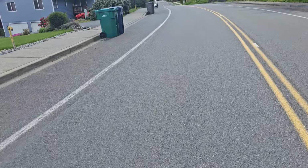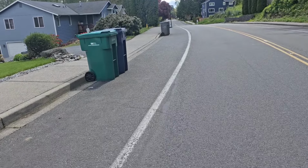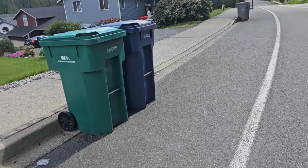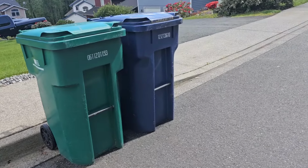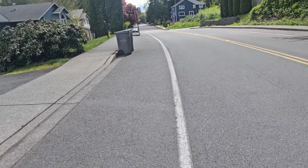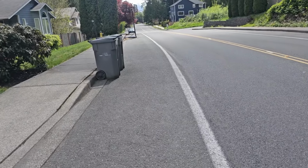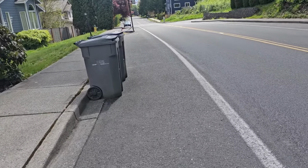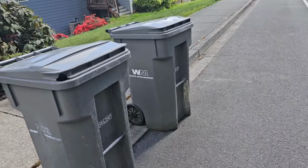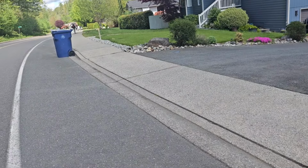I recently, in one of my other vlogs, got the question about all the different colors of waste bins. Green is yard trash, like branches, grass. Blue is recycling. And then the gray are just your household garbage. Hope that helps. We're quite into recycling here, so you get your regular trash and you get the blue for regular recycling.